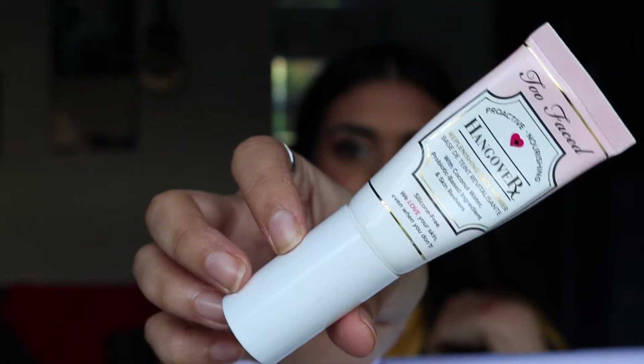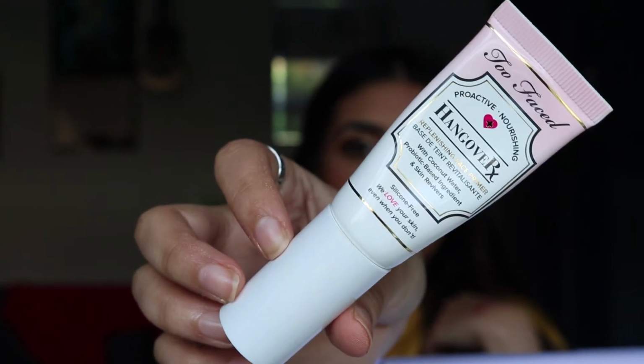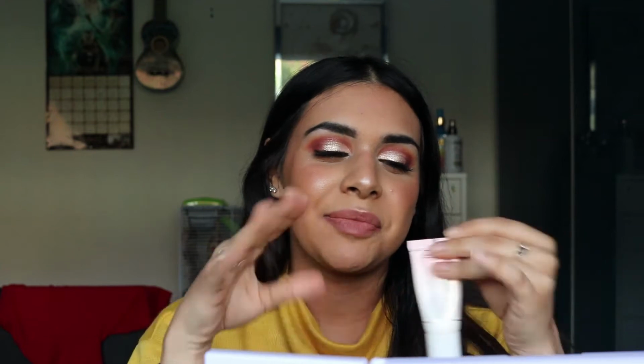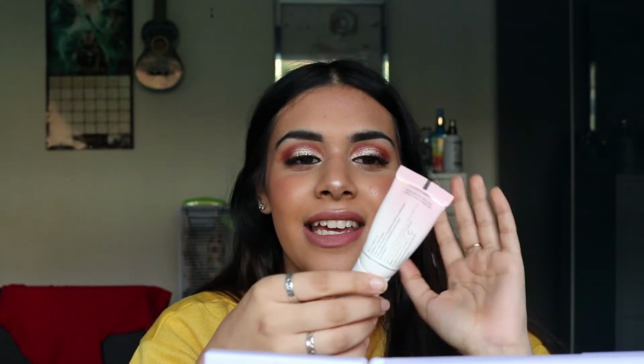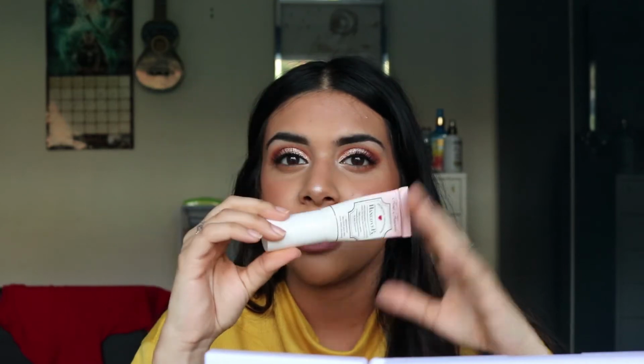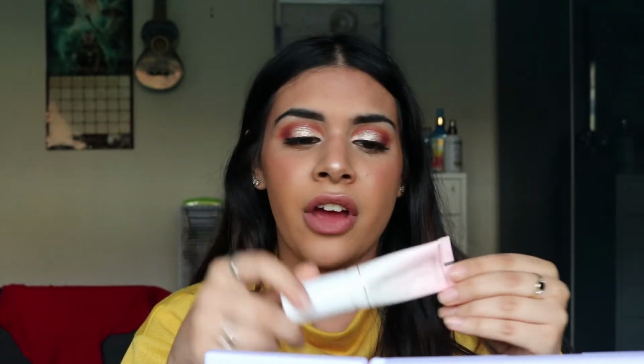So this is what it looks like. Obviously I have the mini size because I just wanted to try it out first, and I love it. Definitely be getting the full size when this has run out. It has become one of my favourite primers ever. I don't know if it is my favourite primer. I haven't decided yet, but I do really like it. I feel like this primer is probably one of the best that I have. It is very pricey. I think it retails for about £27, but yeah, it's very good.